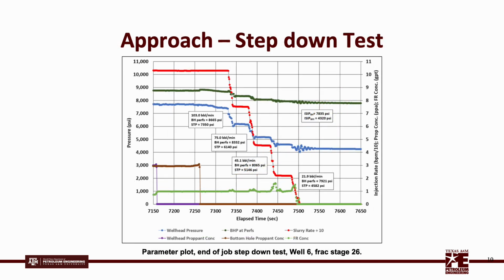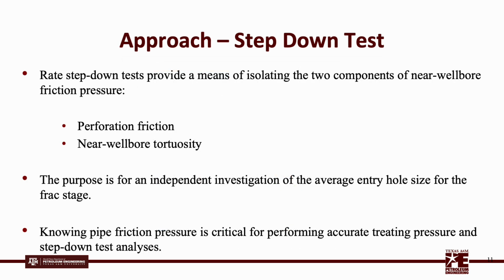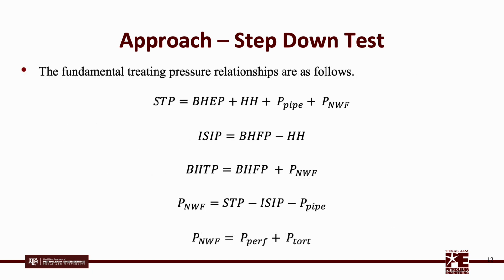Step-down tests were conducted at the end of 12 frac stages, enabling near wellbore friction pressure to be analyzed for determining perforation and tortuosity frictional components, and the average perforation entry hole equivalent diameter. 12 step-down tests were performed in well 6. The step-down process begins with establishing a stable treating pressure at the maximum injection rate according to design or pressure limitations. Instantaneous shut-in pressure is representative of the average bottom hole fracturing pressure among intervals or clusters.